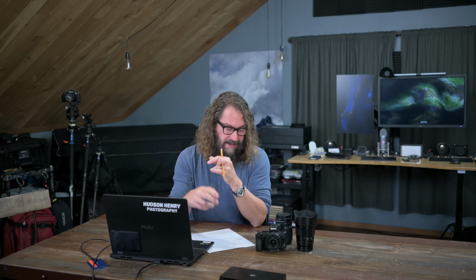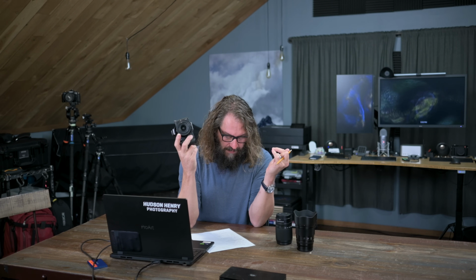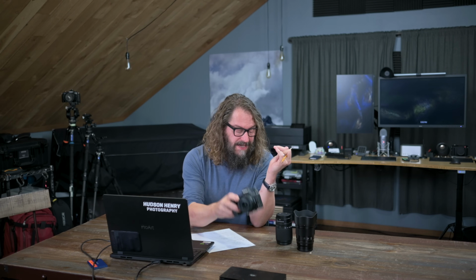I guess the other great thing is the price. They've kept the price under $1,000. It's $910 essentially for the body only. If you get it with just this little 16-50, 24-75 equivalent lens, it's $1,049. If you get it with both the 16-50 as well as the 50-250, which I would highly recommend if you don't have these lenses, it's $1,299.